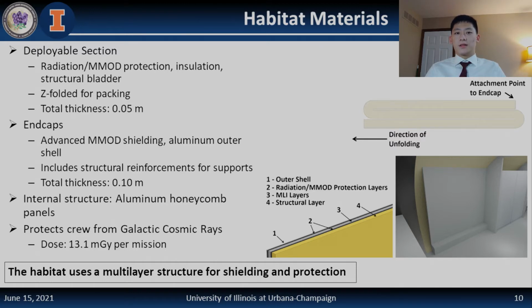The end caps consist of advanced MMOD shielding and an aluminum outer shell, and include structural reinforcements for root supports. The total thickness of this section is 0.1 meters. Internally, the structure is covered with aluminum honeycomb panels. The habitat protects the crew from galactic cosmic rays. The radiation dose from GCRs is 13.1 milligrays per mission.